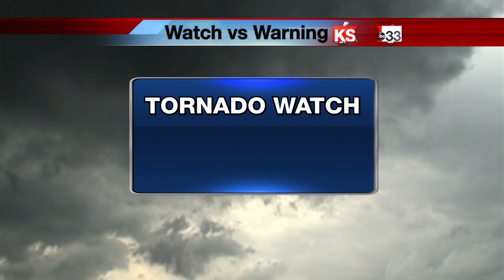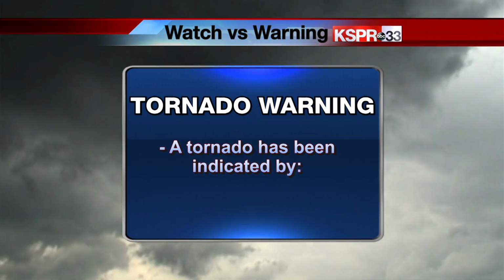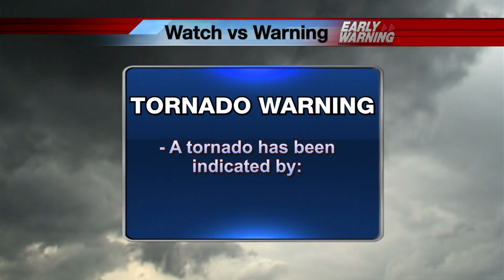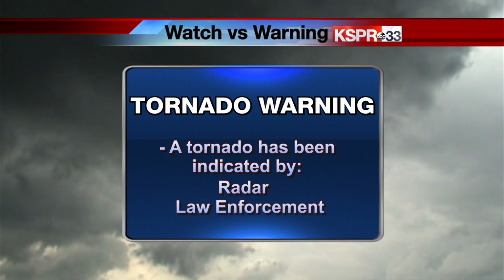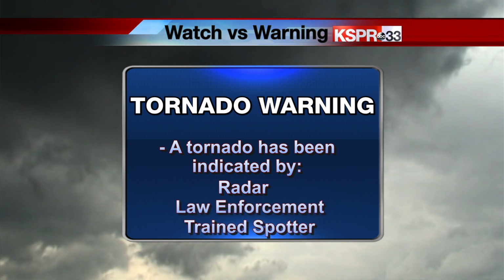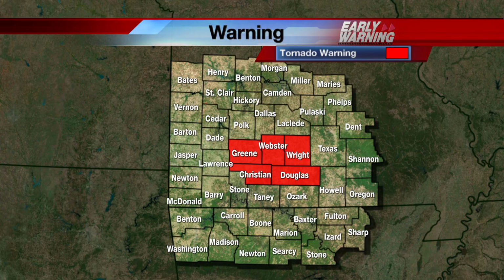Actually, the first three people were correct. The last two, not so much. A tornado watch means conditions are favorable for a tornado, while a tornado warning means a tornado has been indicated by Doppler radar or is on the ground and has been confirmed by a trained spotter or law enforcement. When a watch is in effect, on our graphic, you'll see the color yellow, and with a warning, the color red. Don't forget, you can sign up for alerts to get watches and warnings to your phone.